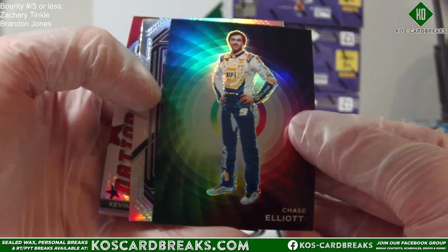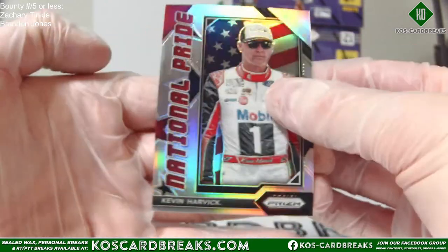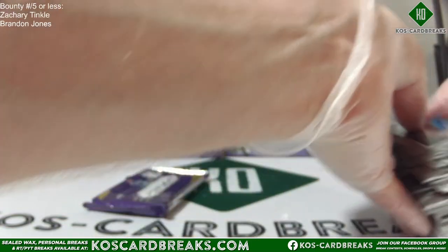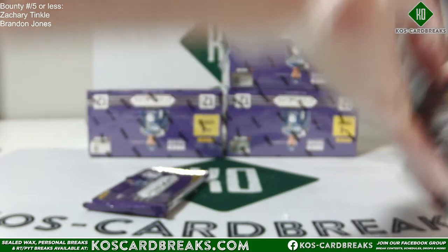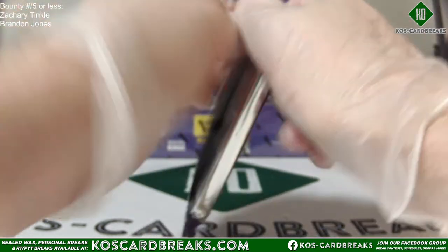There you go. Clifton, nice hit. Alex Bowman, silver, and Kevin Harvick, National Pride, silver. So man, we got Groovy, we got a color blast, we got a color wheel. Couple of Jackcats.